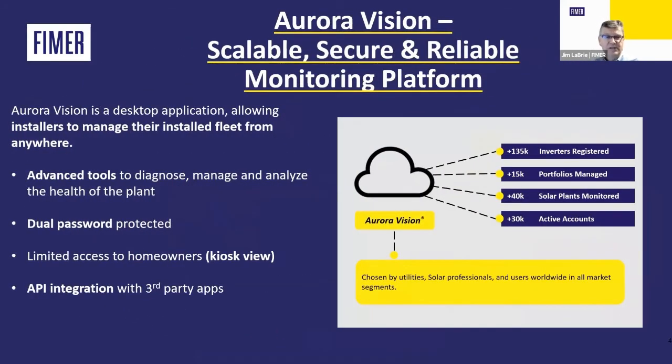Aurora Vision is a desktop application for installers, helping them manage and view their fleet of installations. Installers have access to system performance data that is generally more detailed than the data that's available in Energy Viewer. Now, for homeowners who want to view some of that data, there is a kiosk view available. Because FIMER offers API integration with third-party monitoring systems, Aurora Vision has dual password protection for extra security.